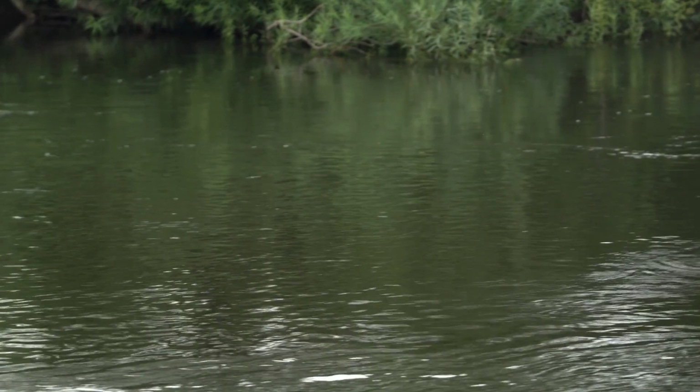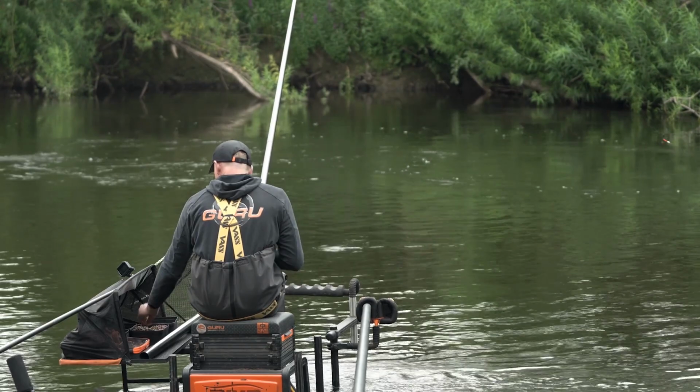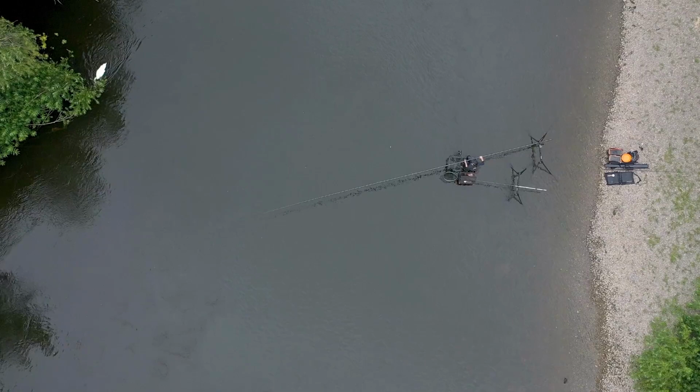Massive River Wye chub. How did he fit an 8mm pellet in his mouth? Hope they're bigger than that. From my past experience on rivers, keeping a stream of loose feed falling through the water is absolutely essential to bring them fish up, get them competing, and make them easy to catch.